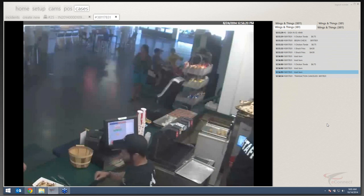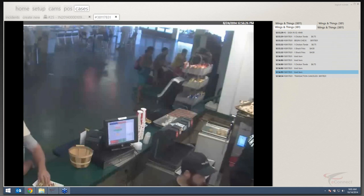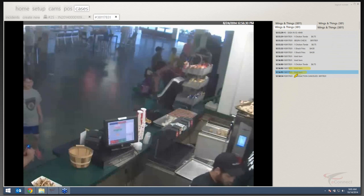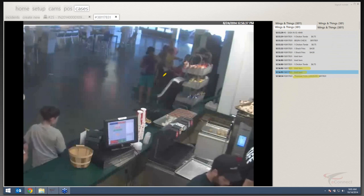He puts the money in his left pocket, and if you watch this data over here, you'll see that he voided both those items off, and then after a certain amount of time, it'll automatically transaction cancel back out. So he pocketed that money.